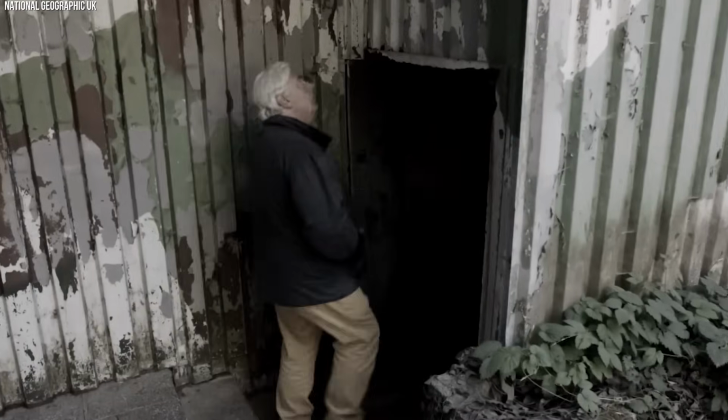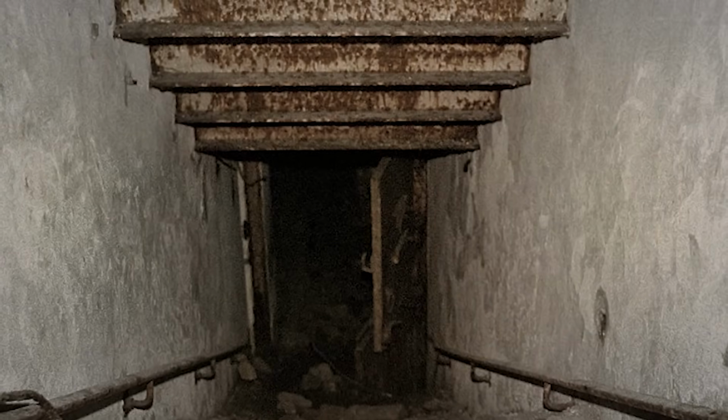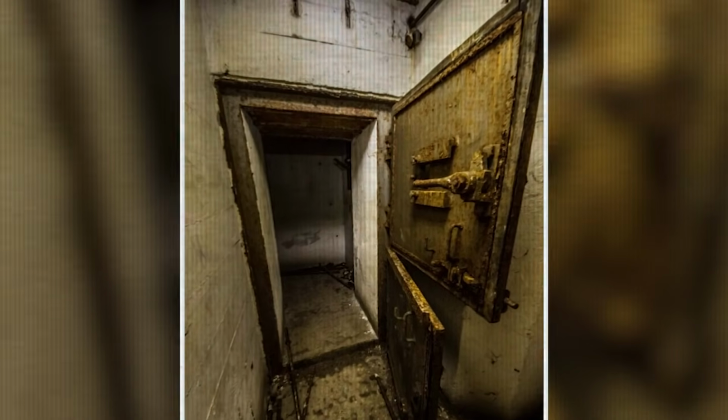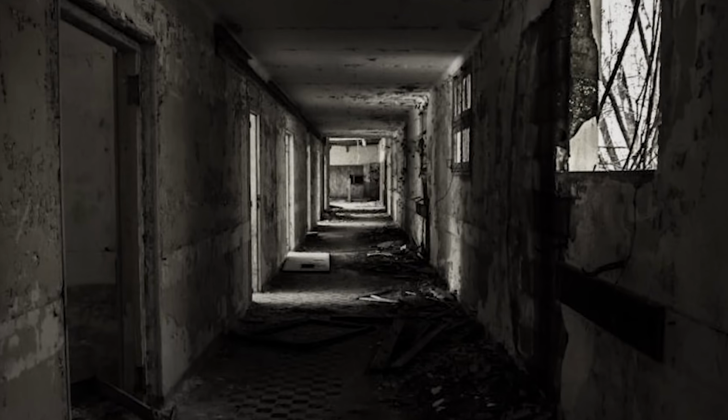Entering through the Reich Chancellery gardens, visitors would descend a set of concrete stairs into a claustrophobic world of narrow corridors, low ceilings, and the perpetual hum of ventilation systems straining to circulate fresh air.